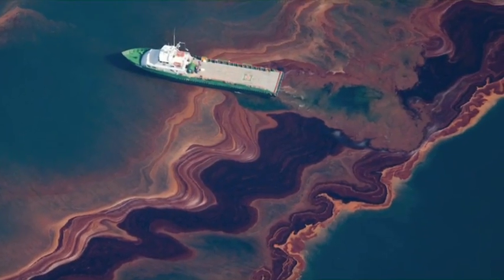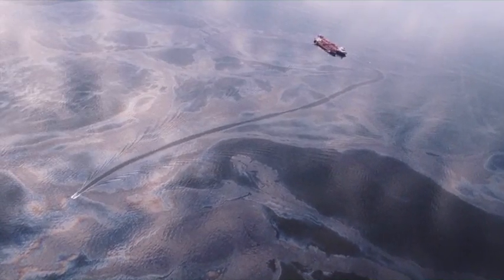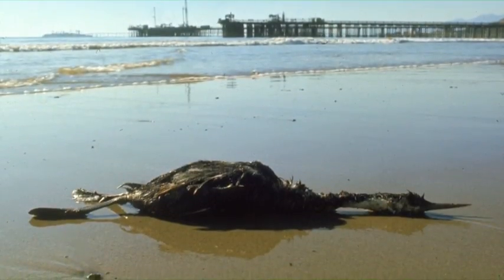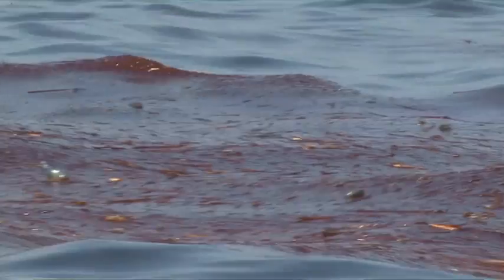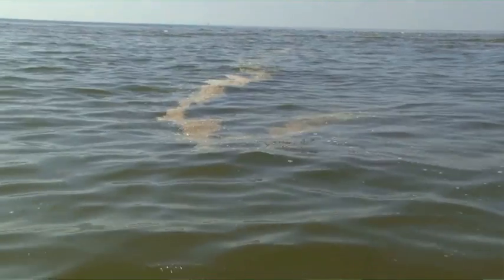Most people are riveted by the pictures of the oil in the Gulf of Mexico, in the ocean, on the beaches, and in the marshes. The images are deeply disturbing, but it's what you don't see that may be just as bad. When crude oil bubbles to the surface, about 40% of the oil evaporates into the air.